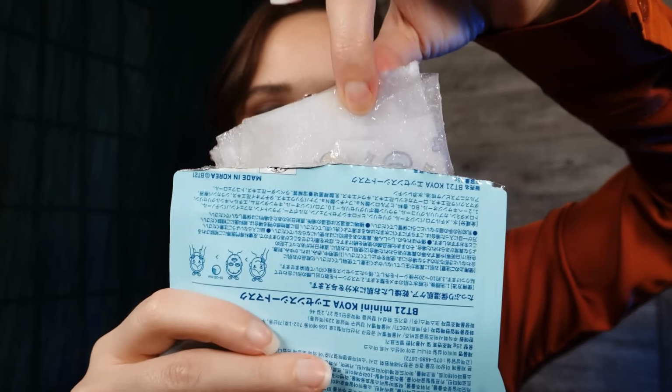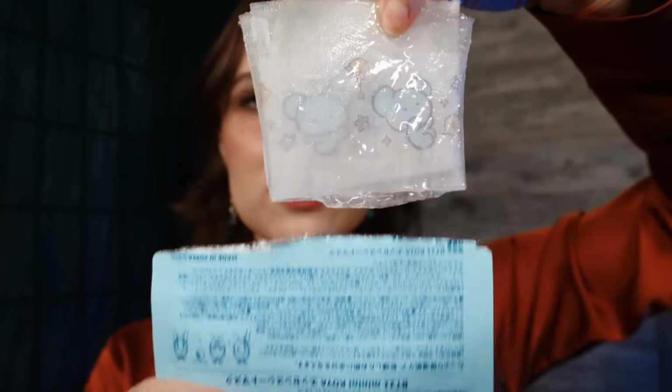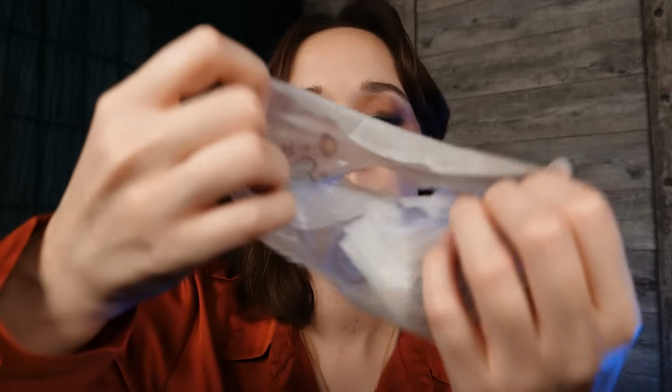Okay. Oh my gosh, it's so cute. What? It has, like, oh no, these are so hard to open.